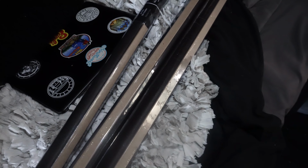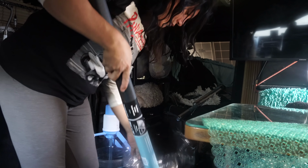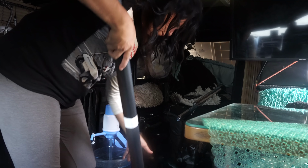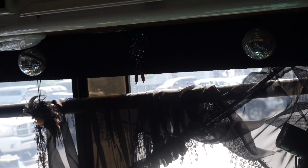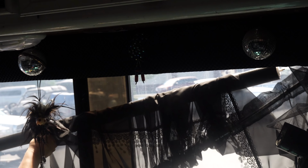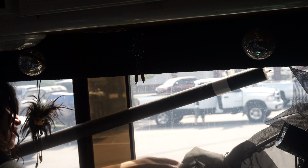I had to take down my curtains. I kind of destroyed everything. But now back to this. Let's go ahead and install these. Help to take that off. All right.